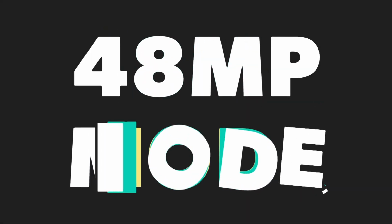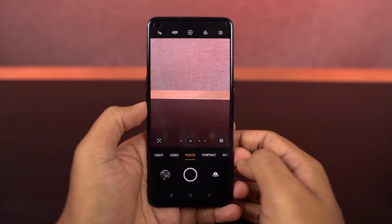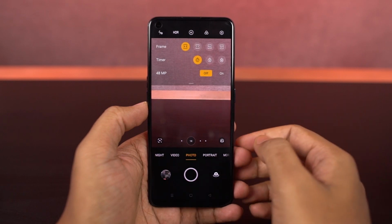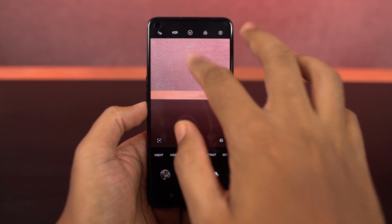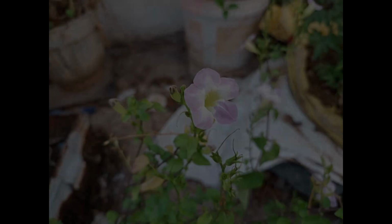Next, we also get a dedicated Ultra 48MP mode. Now this phone has a 48MP camera, but by default, you get 12MP pictures. But for some reason, if you want to take a 48MP picture, you can do that in this mode.